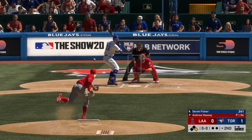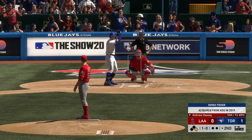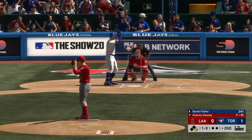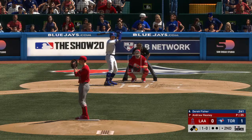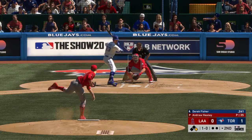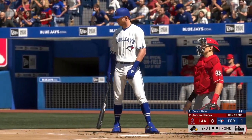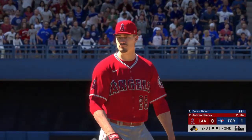Ready to deliver. Here's the first pitch. Just off the outside that time, laid off for a ball. And 2-0 as this one's taken low. Hate to do it, but I've got to question the pitch calling right there.